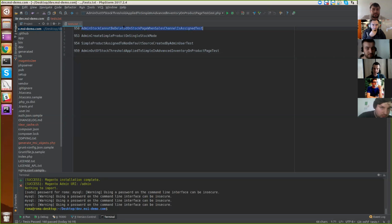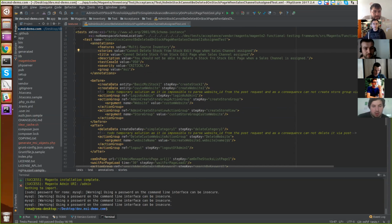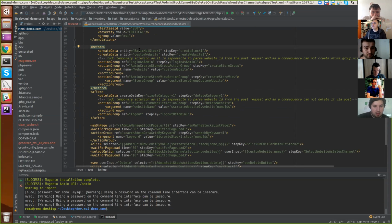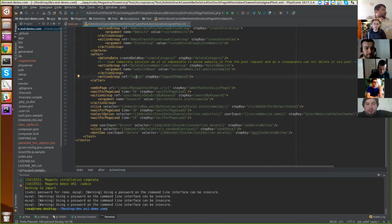So as it's shown in the test, here I have my test. I have some to-do actions, it's what John mentioned, that we will prepare metadata instead of UI. So first I create a basic MSI stock, create a custom website, log in as admin, create a store view, and after it I clean all this data. And what the test is doing: I'm going to the admin page, searching for the created stock, editing it, assigning the custom website to it. I'm waiting while the page is loading. I see that the delete button is present, and after it I save and continue. And after save, I see that the button is not visible.